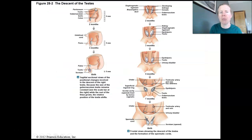Again, this is a picture from another book. I thought that was kind of interesting. Again, they're showing this baby is tiny at this point, and actually showing how the testes move down. And then this front view, I think, was really helpful as well. So we see the gonads way up by the kidney, and now we're actually calling them a testis, and they're descending, moving through the inguinal canal and out into the scrotum.